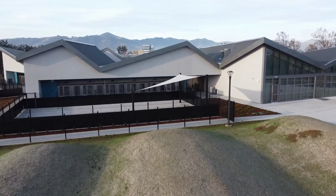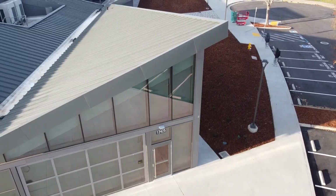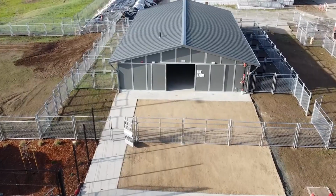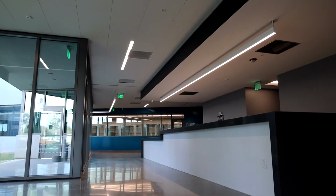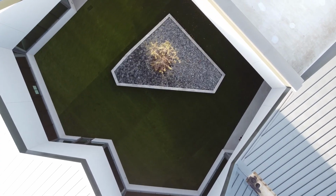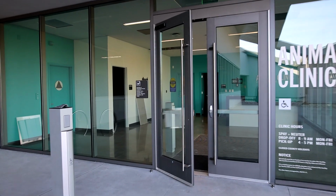We are so excited to announce the grand opening of our new state-of-the-art 37,000 square foot Animal Services Center, the best in the nation. Our new facility is a place for people, animals, and community. When we designed the center, we thought a lot about being a hub of the community and really inviting people in to be a part of the important work that we do.